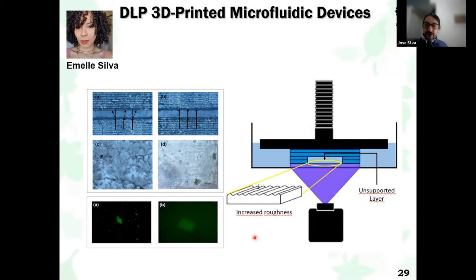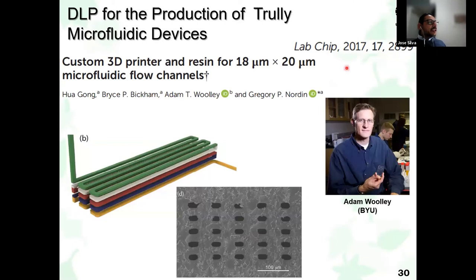So the next application is to integrate the electrochemical detection into this 3D printed device. This started with my colleague from Brigham Young University, Professor Adam Woolley. Adam really pushed the limit to the preparation of a truly microfluidic device using 3D printing. So Adam was successful to show that channels as narrow as 18 microns by 20 microns could be prepared using this technique.